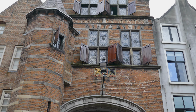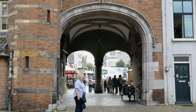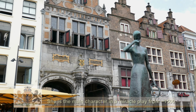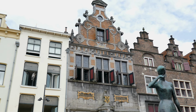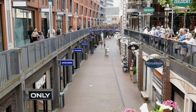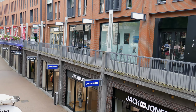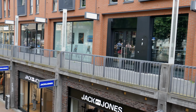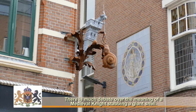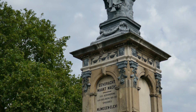This is the only one of the town's gates remaining. Quite a contrast to the nearby square is this two-level shopping street. Here is a common medieval motif. This monument depicts Victoria, the Roman god of victory.